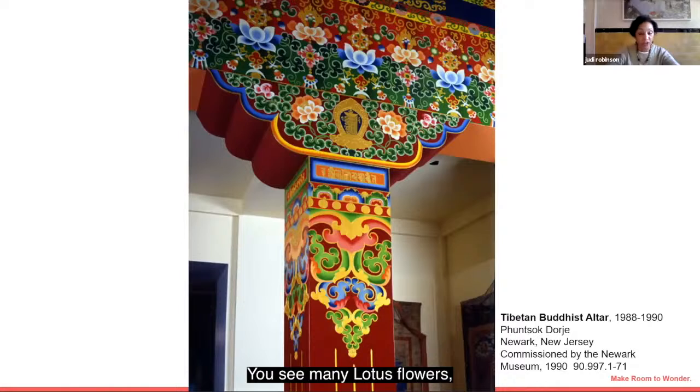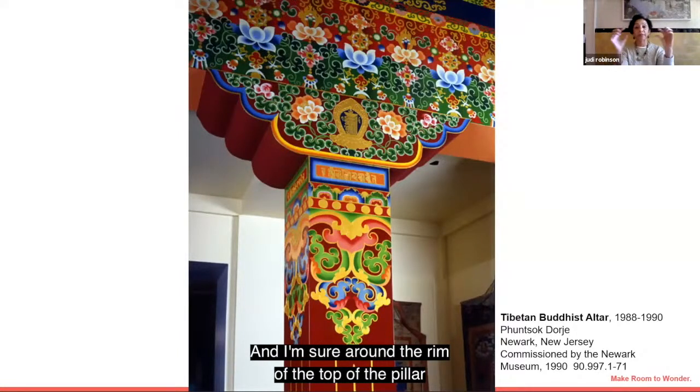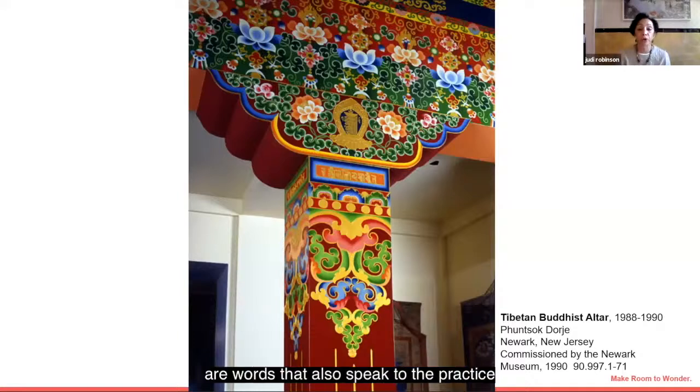You see many lotus flowers. The colors that you see, these jewel-toned colors, represent the colors of Buddhism. We see blue lotus, we see pink lotus. I'm sure there are white in there as well. And the emblem on the top in gold represents the principles of Buddhism. And I'm sure around the rim of the top of the pillar are words that also speak to the practice and the devotion of Buddhism.